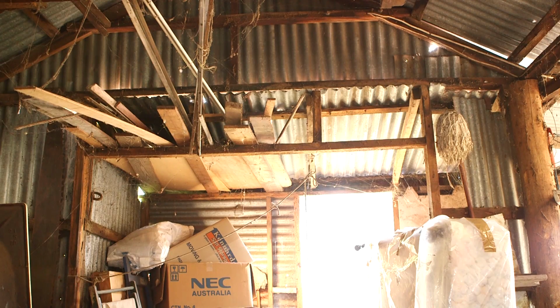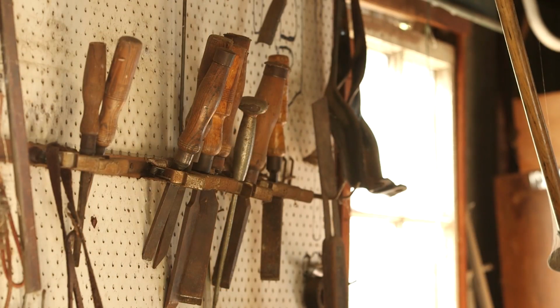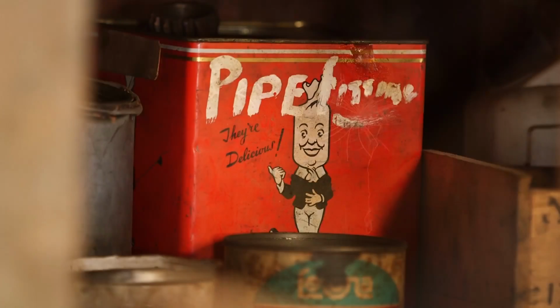Well, this is my grandmother's property. She's still living here. It would have been a maintenance sort of workshop. They ran trucks out of here. My great-grandfather built the house. I believe it's over 100 years old.